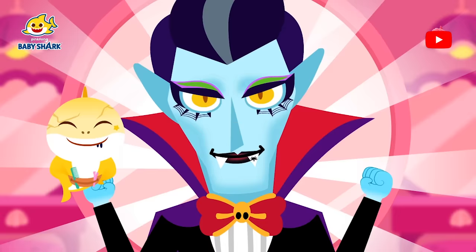Oh, Ghost Baby Shark gave us some gifts. Let's open them together, friends. Let's start with this one. Baby Shark has transformed into a witch. Wow, a broom! We go flying on this broom.